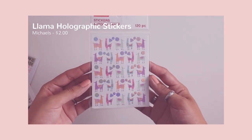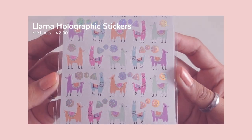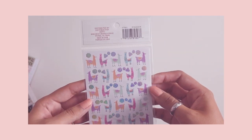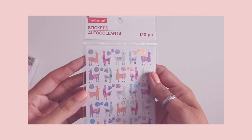And then in addition to those, I also bought these llama holographic stickers. They're kind of similar to the ones that I just showed, but instead of having gold foiling, they have the little holographic detailing on them. And that was a bigger pack. It's like 120 something.